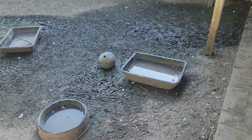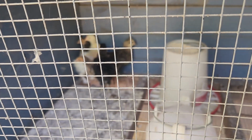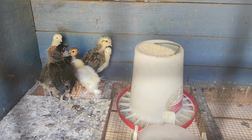Like I said, I just changed the water yesterday. All the geese went ahead and got it all muddy like they like to do. These are not the youngest chicks, but the youngest chicks we have outside. A black sex-linked, got an Americana, and all these other ones we hatched ourselves. Those two we got Tractor Supply Special. Sorry, it's not focusing. There we go. But yeah, the light ones and the dark ones we hatched ourselves.